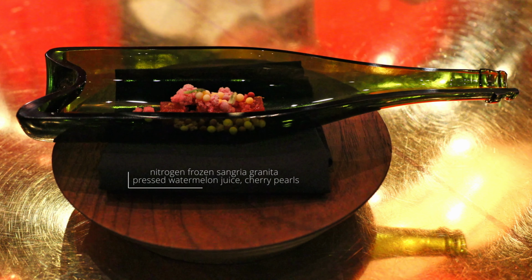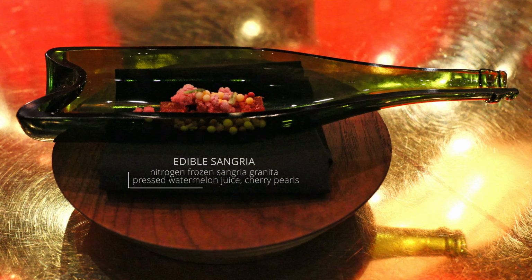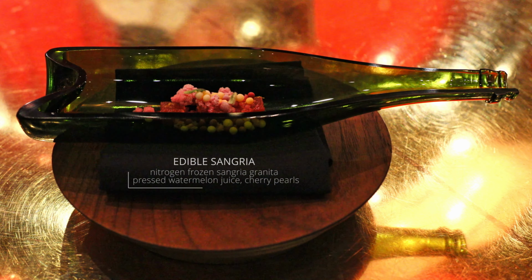Here you have nitrogen frozen sangria granita, compressed watermelon cubes, and mandarin and cherry pearls.